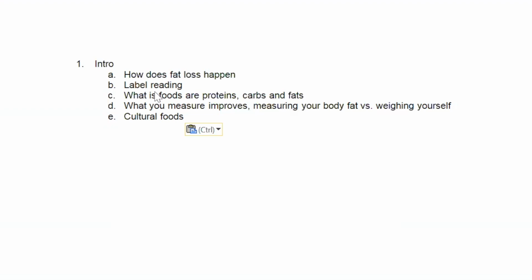Then we will go over what foods fall into the proteins, carbs, and fat category. Okay. And a lot of the times, this is where a lot of people get a little bit confused as to what's a carb, what's a protein, what's fat. So I'm going to outline a few of the general ones. Remember, if you have a specific cultural background, I'll try to throw in some of the things that fall into those different cultures. But if you have a specific question, by all means, reach out to us. We are here to help you guys.